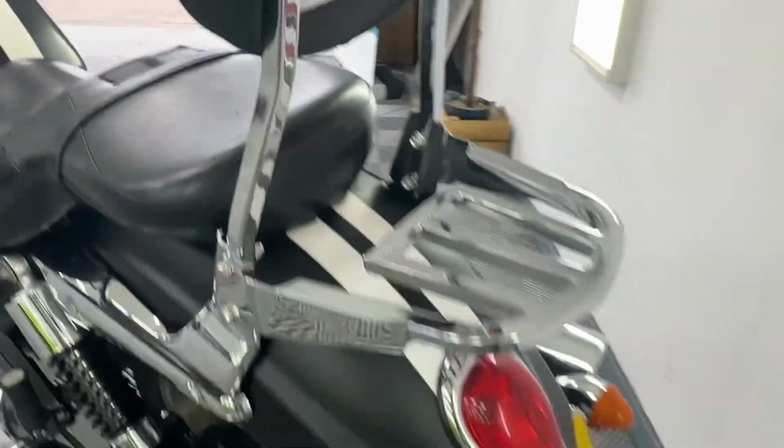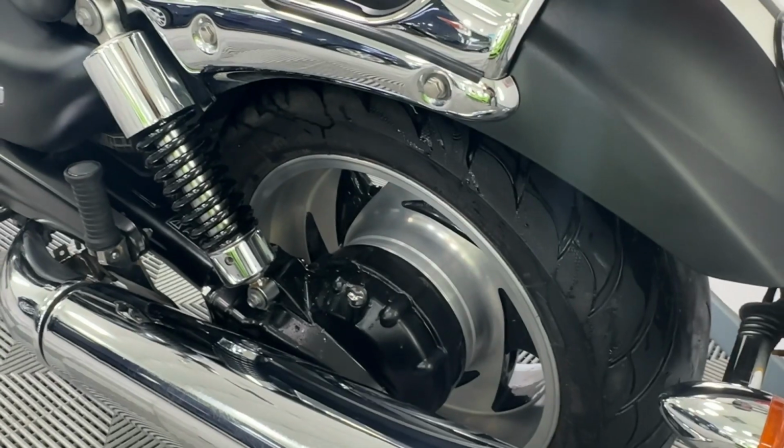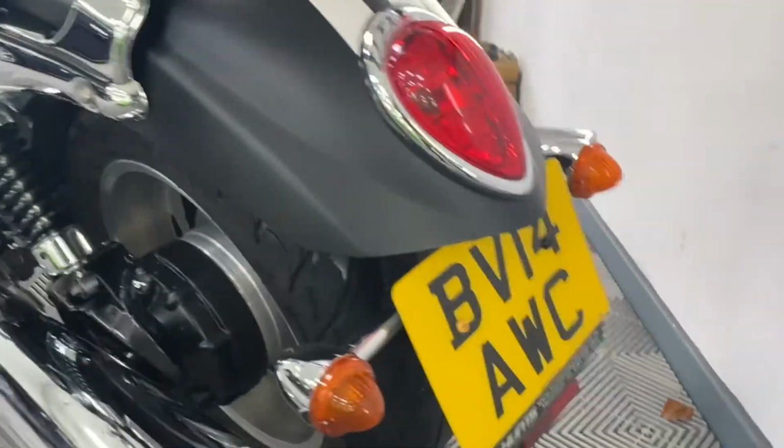Let's look around the back there. Stripe continues to the back. Again, all in there is looking lovely. Rear wheels looking good, great condition.